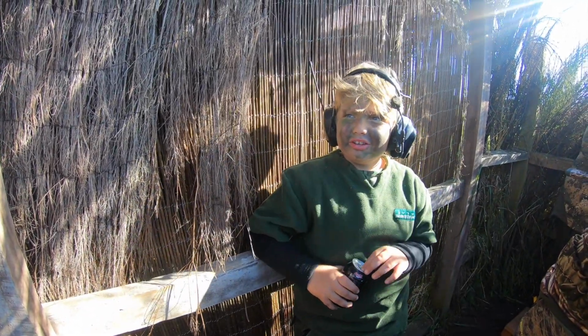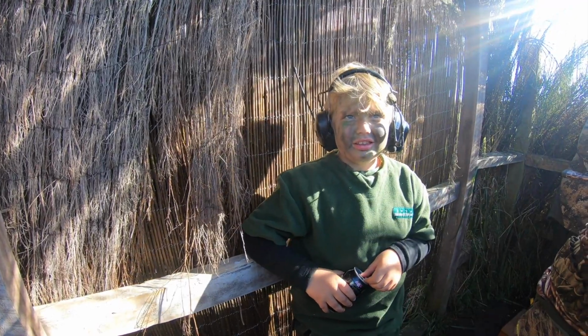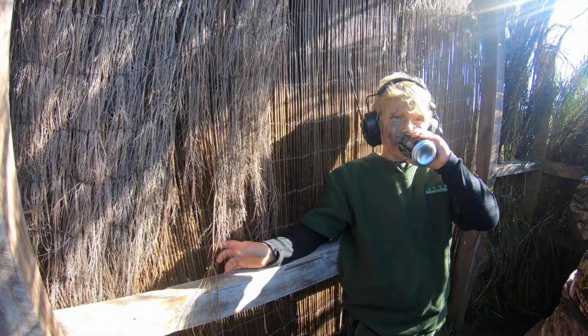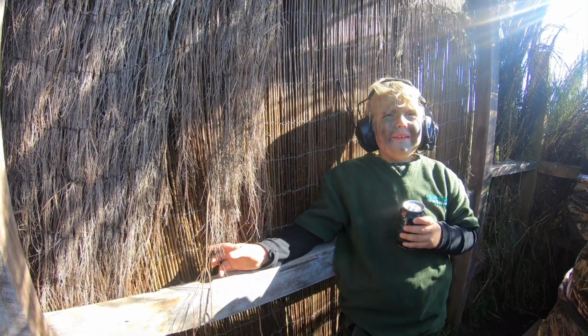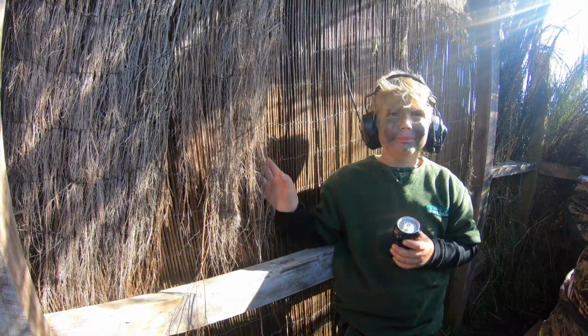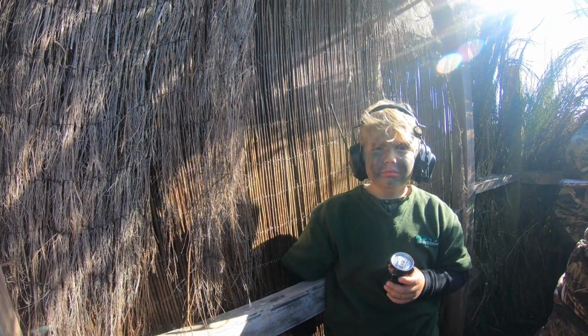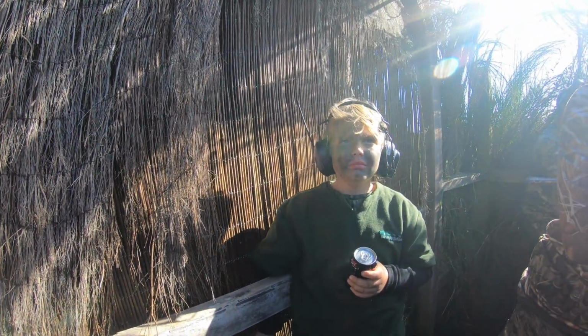My stepdad got a goose. Yeah, we saw that from here. How many come in? Three. Perfect. That's a good day out, eh? Good morning. Yeah. A few ducks come in? Yep. Well, hopefully, man, we can get one nice and close now, and we'll get you on the gun here, eh?